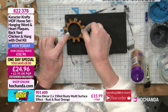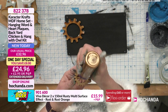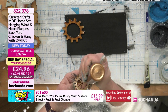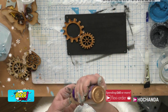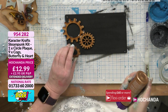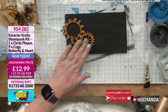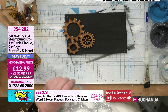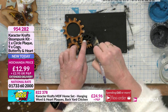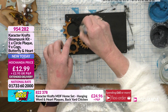So I'm just going to, no paint on these yet, but I'm just adding in a little bit of PVA. The cogs are from your steampunk, which we're going to bring out on the screen. So remember, you get all the cogs. You also get the home plate, and the butterflies in there, and all those beautiful circles as well. You could imagine turning it into a clock with all the cogs around, like the inner workings of a clock, and have the main clock there as well.